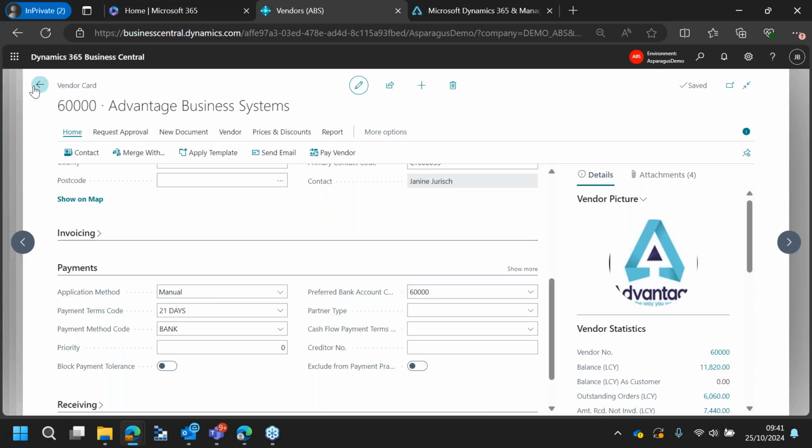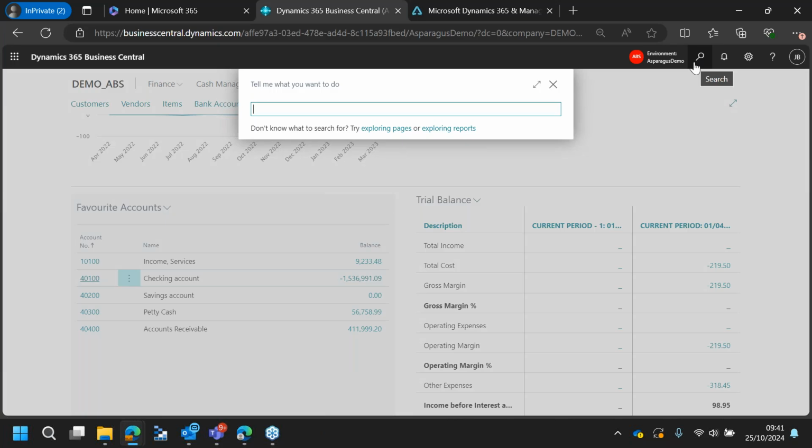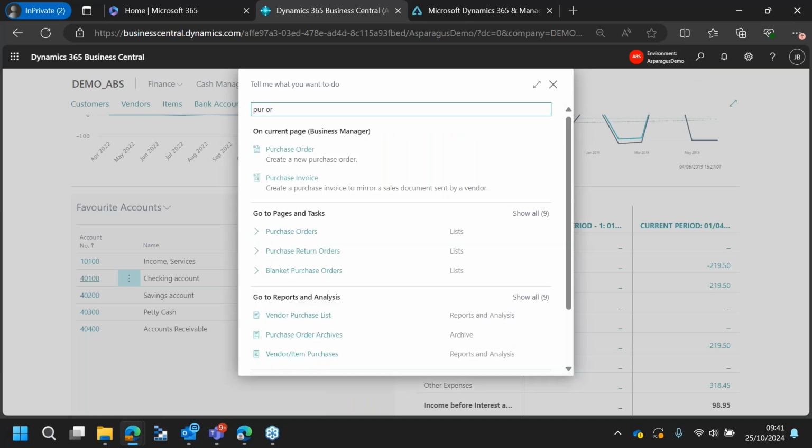If I go through to purchases, once again, like I explained for the sales, we do have purchase quote to orders to invoice, but you don't necessarily have to start at a quote. You can go to order and invoice. So I'm just going to go through to a purchase order.